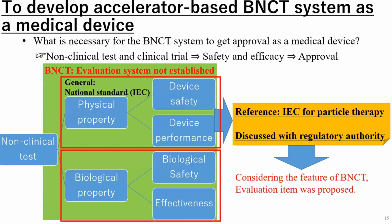To develop the accelerator-based BNCT system as a medical device, we validated the safety and efficacy of the system through non-clinical tests and clinical trials. Generally, non-clinical tests can be divided into two types. One of them is the physical property, and the other is the biological property. In general, physical property is described in the IEC national standard. However, in BNCT, it is not established yet. So we discussed with the regulatory authority based on the IEC national standard for particle therapy. Therefore, concerning the features of BNCT, evaluation items were proposed and conducted.